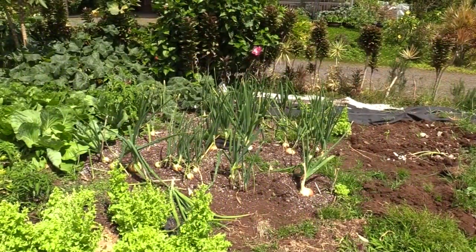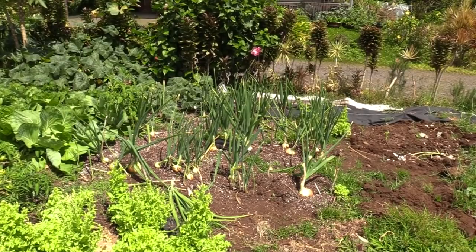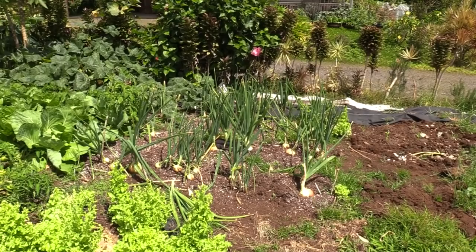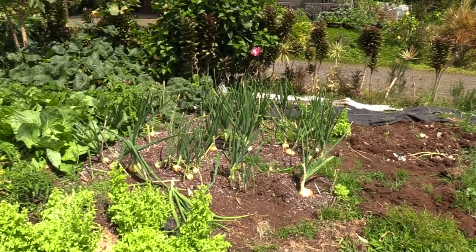And I still have some of those beautiful sweet onions left out here that I haven't pulled out of the ground yet. And I'm just hoping the next crop of them is going to come out as nice as the last one. There you have it. A real quick walk around through the vegetable garden.